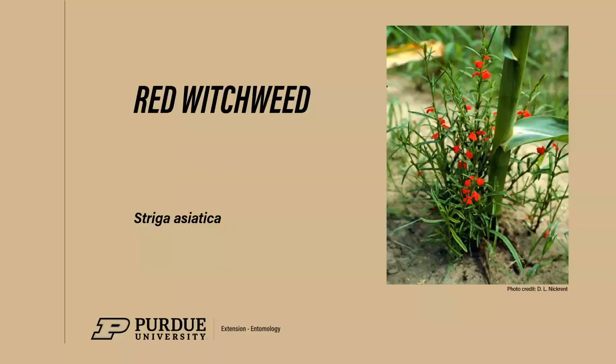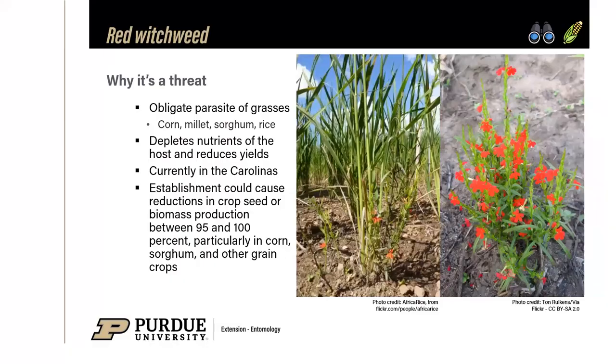Okay, so I'll move on now. Let's talk about a weed. This one's for the plant folks out there. This is called red witchweed. Red witchweed is a part of our field crop survey, and this is a visual survey, so we look for this one on foot.